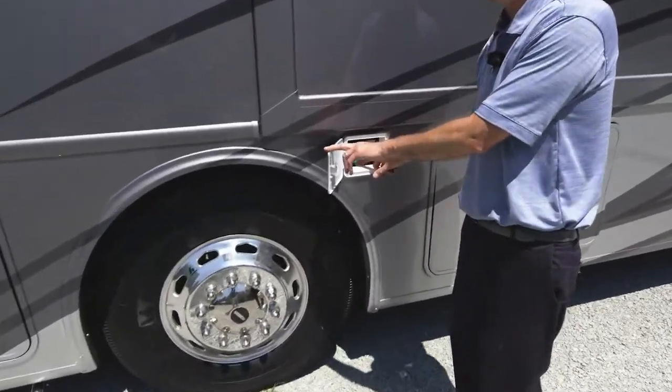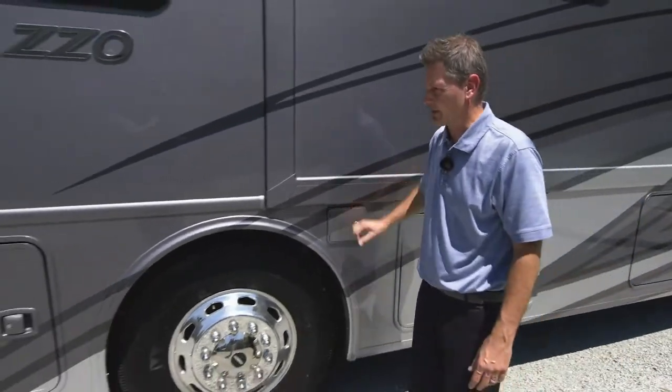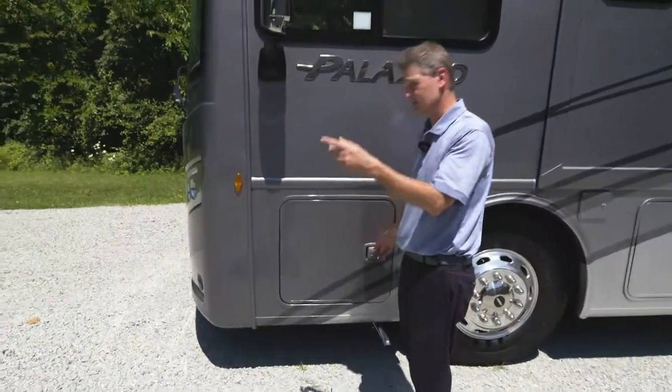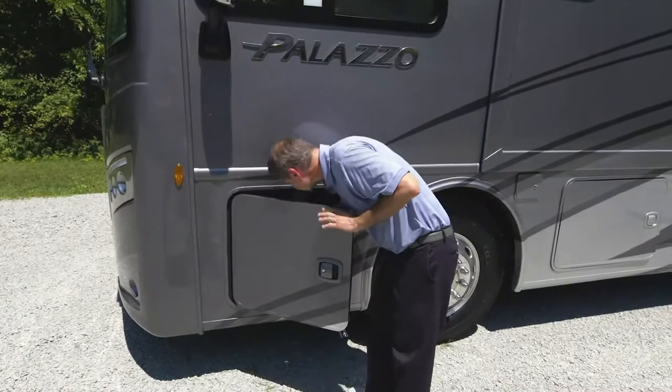Second fuel fill, so whatever side, again, you can fill your diesel fuel right there. We do have exhaust for your generator, so keep that in mind when you're over here. And this was the bay that we opened the hood in. All kinds of stuff going on in here.